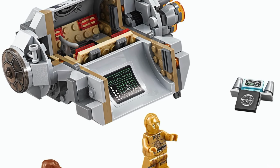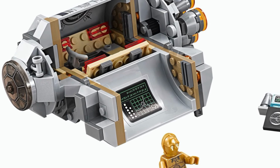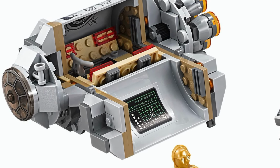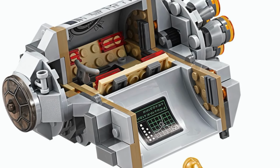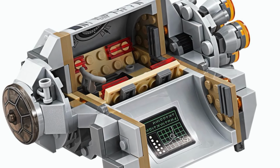They added in quite a few sticker details, which, you know, some people like and some people hate stickers. You had the Death Star plans included in this set, which was amazing. Of course, R2-D2, C-3PO, and 2 Jawa minifigures to boot didn't hurt the set.